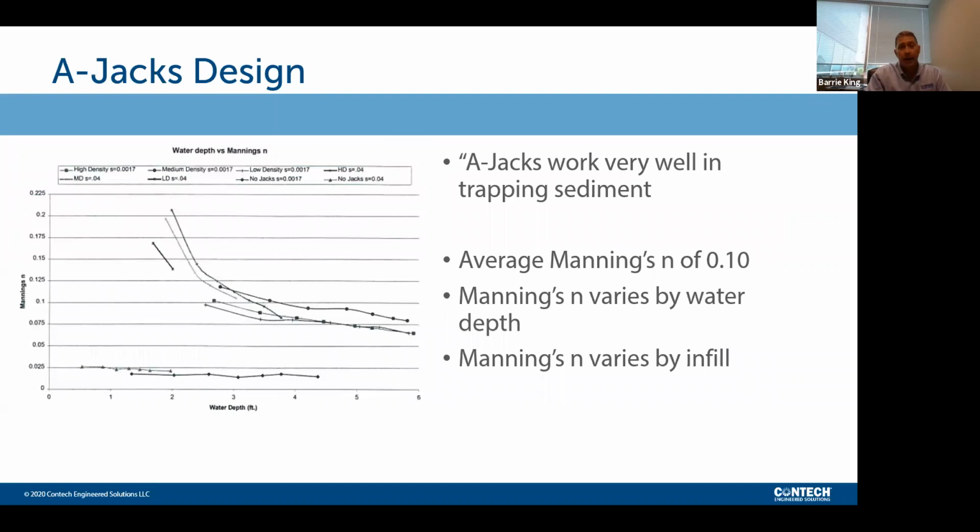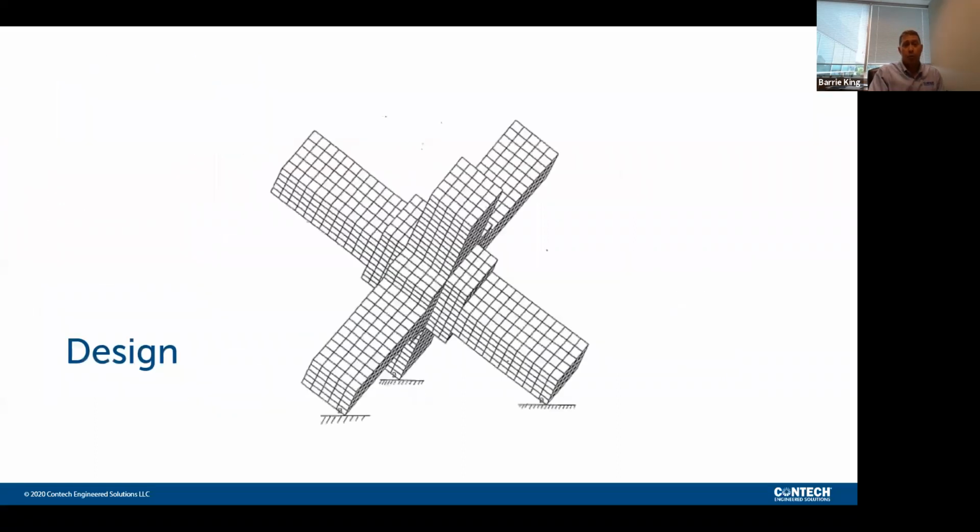More on the design. A quote from our testing people is, "Ajax work very well in trapping sediment." The average Manning's n for these systems is 0.1, but as you can see by that graph there, and it's just a representation, that can vary by water depth and bed slope. And also the infill, for the specific site. So all those come into play, and we can manage those as we get deeper and deeper into the project specifics.